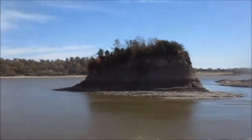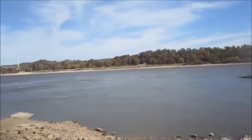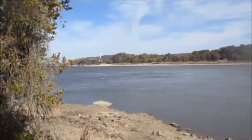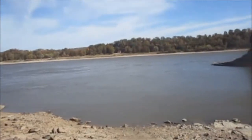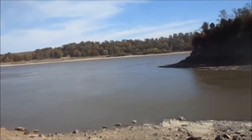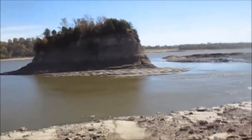We just wanted to do something different today because it's really windy. We had to cancel our plans of going to the strip mines to crappie fish. Tomorrow looks better. It'll only be 10 mile an hour winds. Today is 15 to 25 mile an hour winds. So I'm gonna go on down. We're going to take a walk around.